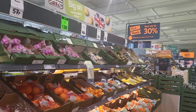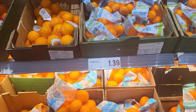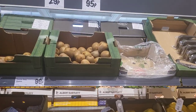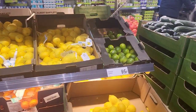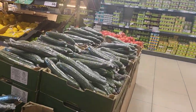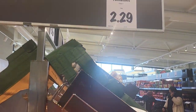Let's come to the fruit section. These are oranges. That's tangerine. The tangerine is £1.39, which is the same as the other stores. It looks healthy though. And that's blue kiwi, 29p. Pomegranate, 95p. They've got some lemons, 95p. Got a lot of things, bread. We'll come to this section later. They've got cucumber for 79p. They've got tomatoes, £2.29. So that's tomatoes, £2.29.